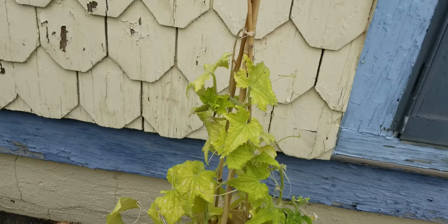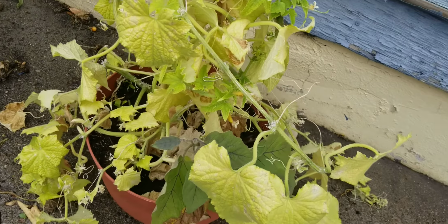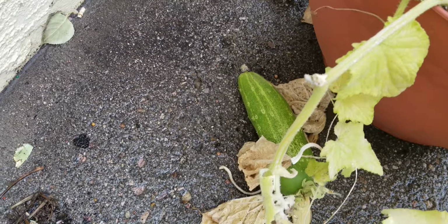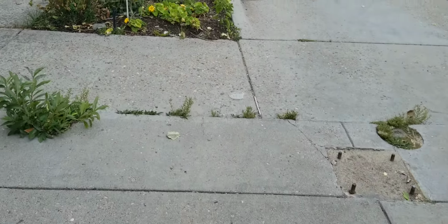This is another cucumber. This was a Poinsett. Has produced cucumbers like crazy, and we still have cucumbers hanging on it as well. You can see down in there. And then we will come to the herb garden, and this will be the last part of the video.